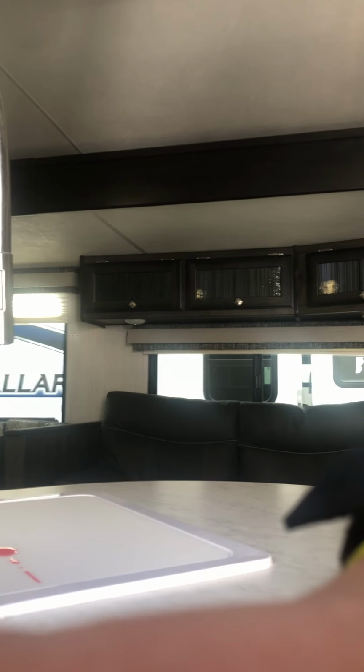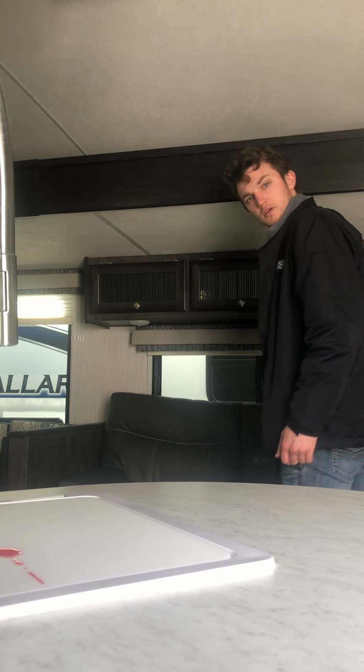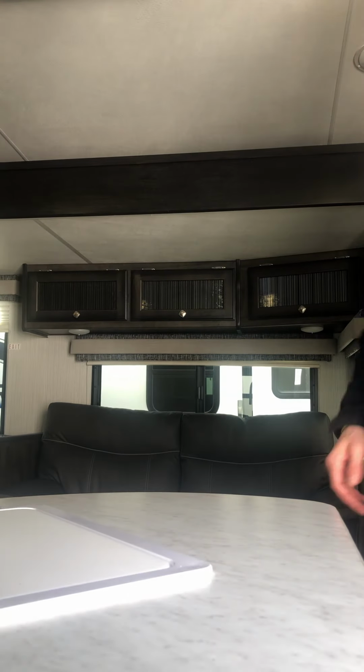So this is a sofa sleeper. So what that means, I can actually demonstrate it quickly for you. Hopefully my angle's right. There we go. It's getting a little hot. Spring's coming. Weather's getting nice, guys.